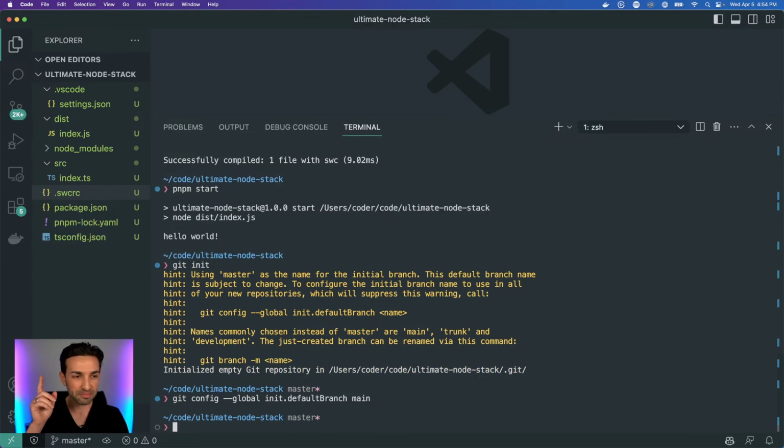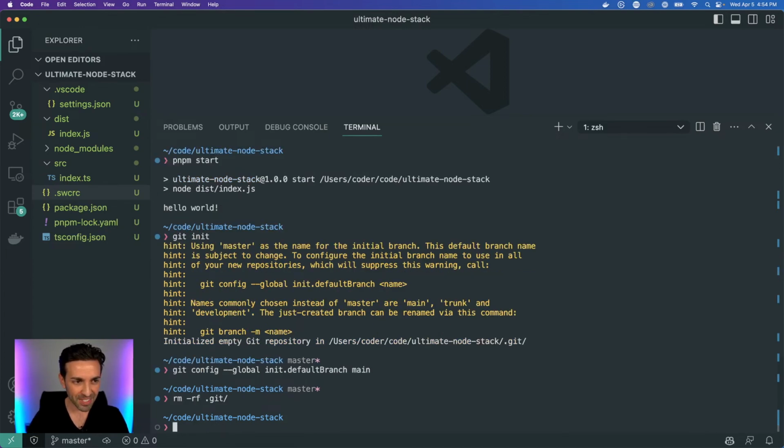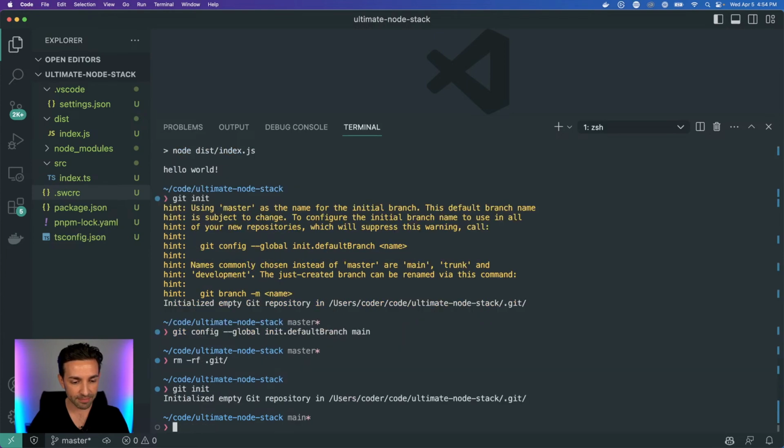And you know what? I'm going to revert and start over here Git-wise. So I'm going to do an rm -rf on my .git directory, which is where all your Git files are stored for this project. I'm just going to wipe that out. So let me do this again now that I've configured my default branch name. I'm going to do git init. So now it has initialized the Git repository for this project.